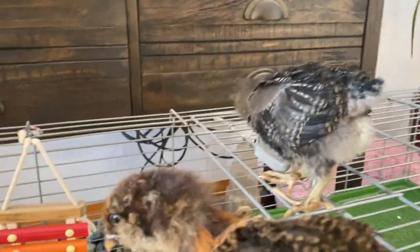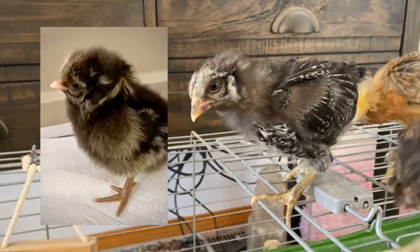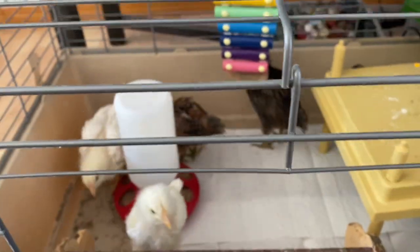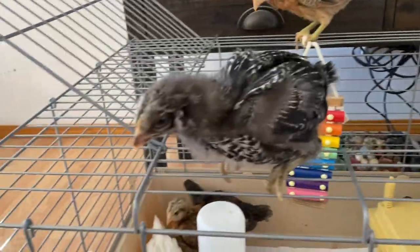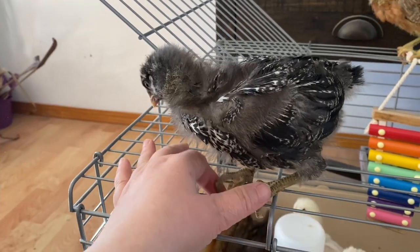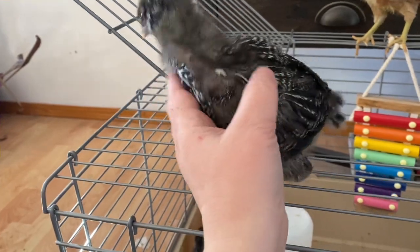I'm pretty sure this one here is a cockerel, this guy. And the reason I think that is because the feathering is coming in later. And I've done a lot of research, and from my experience with these birds, when the feathering comes in later with these specific ones that I have, they tend to be boys.